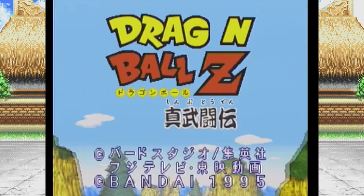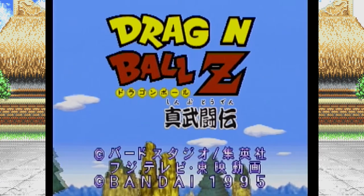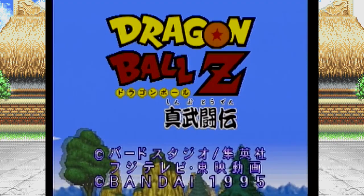Now, while Buyu Retsudan didn't necessarily do a great job bringing the Super Butōden formula to a Sega console, luckily their next release, Shin Butōden for the Saturn, did. Now, this was the gold standard for Dragon Ball games for a long time, and in a lot of ways, still is. Dragon Ball Z Shin Butōden was developed by Tosei and published by Bandai for the Sega Saturn in Japan in November of 1995.